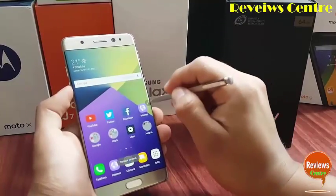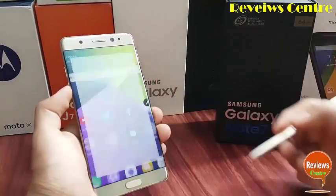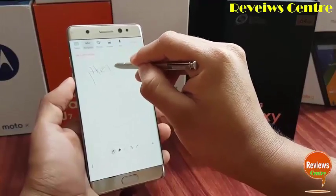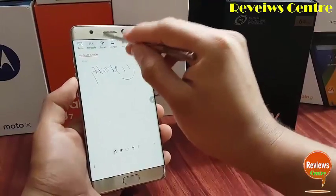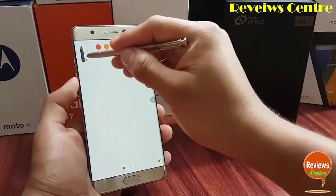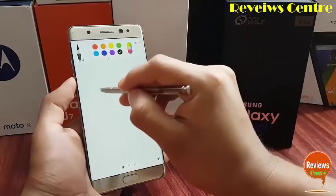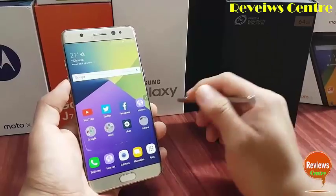En cuanto a las notas, se dice que esta aplicación de notas de Samsung llegará a los otros Samsung Galaxy Note. Esperemos que sí. Aquí podemos guardar notas, como ya sabemos, con texto o también con bolígrafo, entre lápiz y otro tipo de pinceles. Podemos elegir aquí los distintos colores y empezar a dibujar. Esta nota la puedes guardar y compartir.